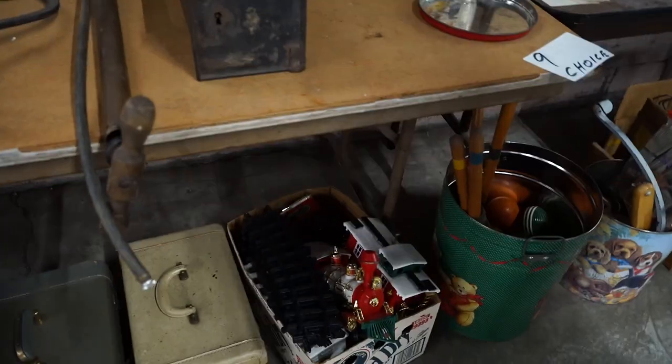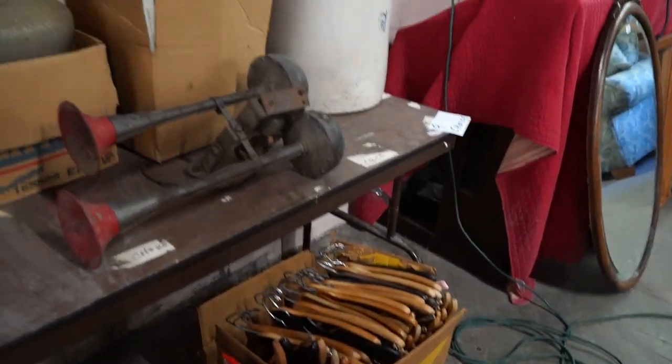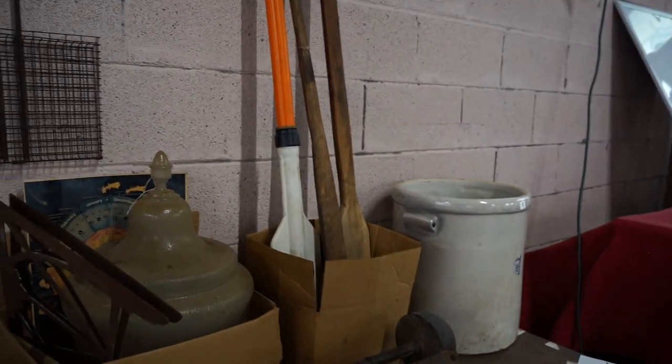Who knows what's in that? You just need one of those kind of keys. Skeleton key to get into it. I got spider webs on me now. We try to keep stuff nice and barn fresh.